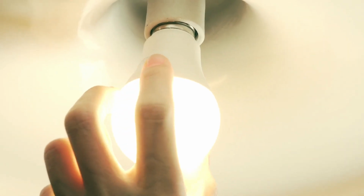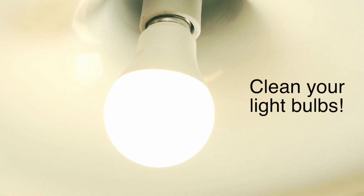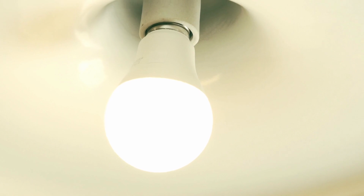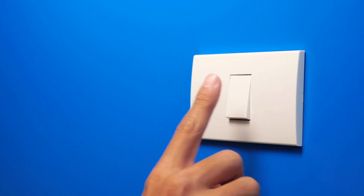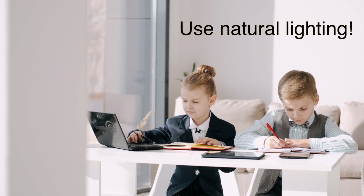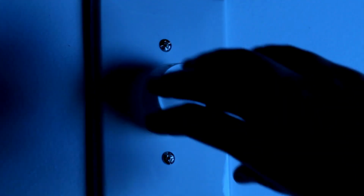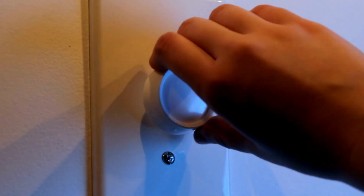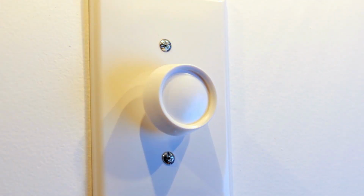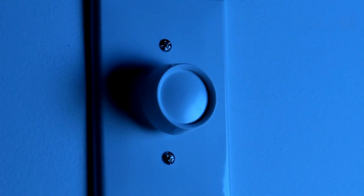Clean your light bulbs regularly because dirt limits diffusion of light, and that decreases illumination. Turn off unnecessary lights and use natural lighting as much as possible in places that are not exposed directly to sunlight during the summer. That's good. You can also use timers or motion detectors to control the light's operation wherever applicable. And finally, you can install dimmers to control the brightness of lights and reduce energy consumption.